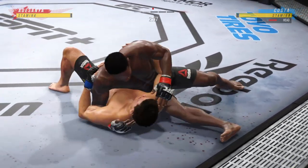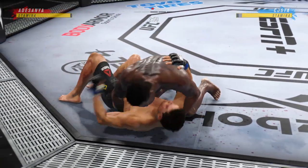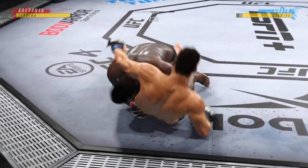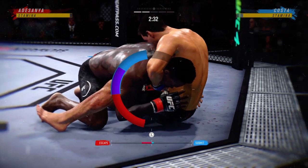Well, you know, I don't like the gi very much, but I have an appreciation, and a healthy one, for these types of transitions. You can tell he's been in a gi at some point in his life with the way that he moves so freely. I'm skipping jiu-jitsu next week, too. Costa's got his head. Let's see if he can secure a guillotine choke here.